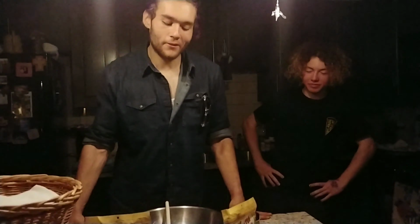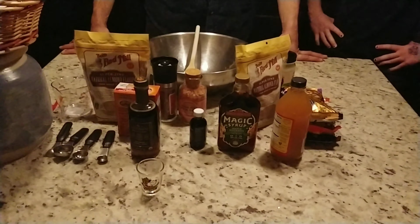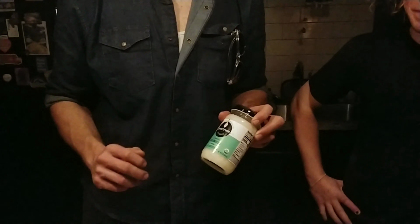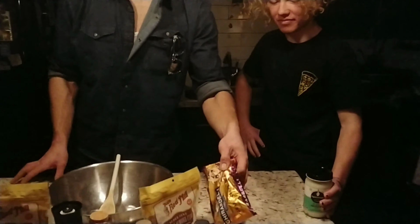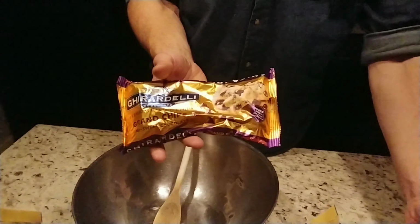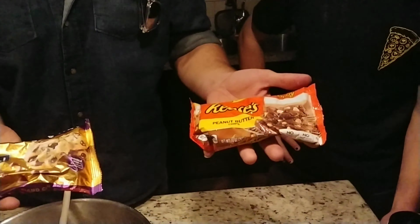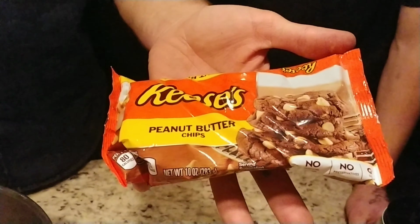So, the ingredients that are included in this recipe are limited to, but not limited to, coconut oil at room temperature. That's key. Chocolate chips. These are milk chocolate chips by Ghirardelli. Greatest brand. We got some Reese's chips.